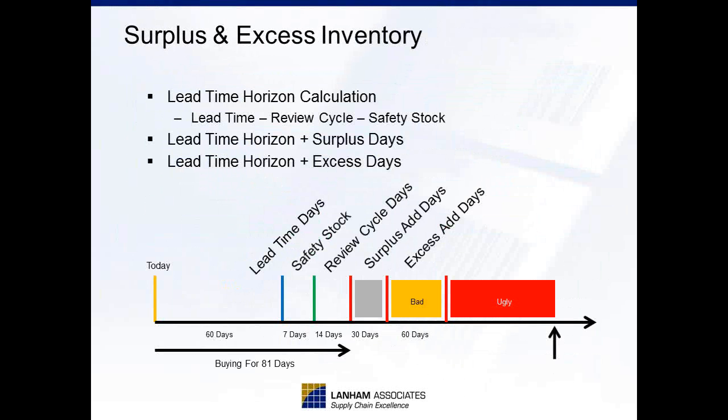We'll show you the surplus and excess in a number of different places. One will show it to you on the suggested order. So if you're buying this item for another location, we'll show you that surplus and excess exist in another location. And we also show it to you in a surplus and excess report. This information is calculated every night as part of our overnight process. So as my information changes on a daily basis, so will my surplus and excess report.